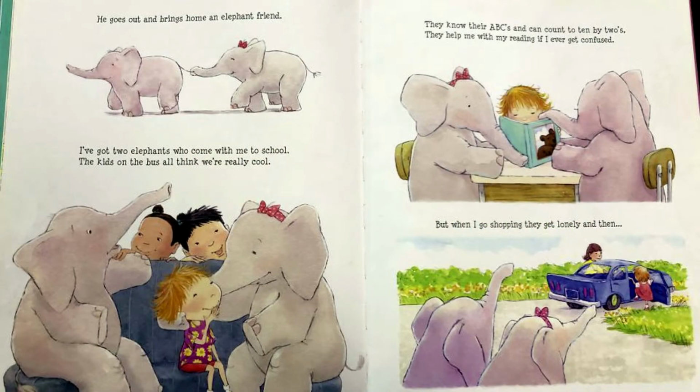I've got 2 elephants who come with me to school. The kids on the bus all think we're really cool. They know their ABCs and can count to 10 by 2s.